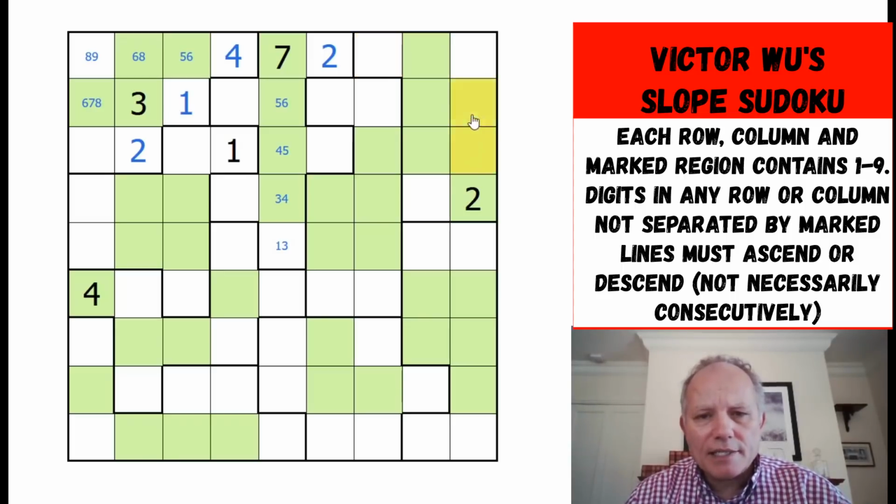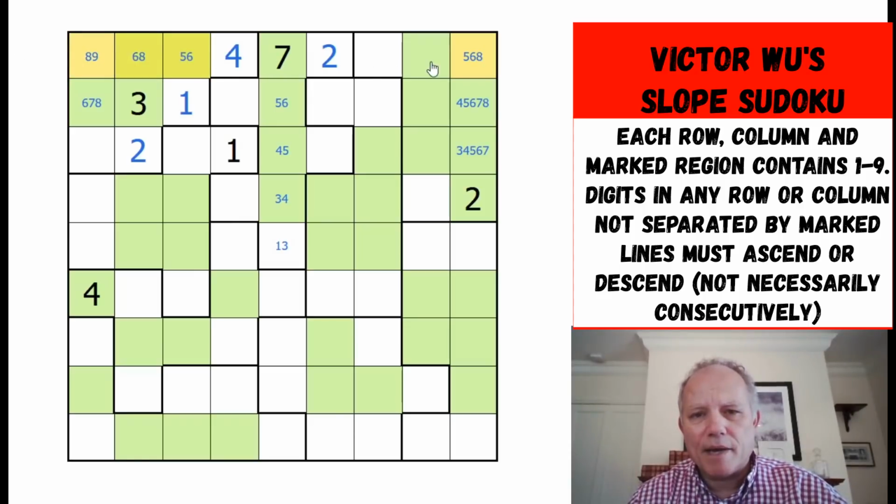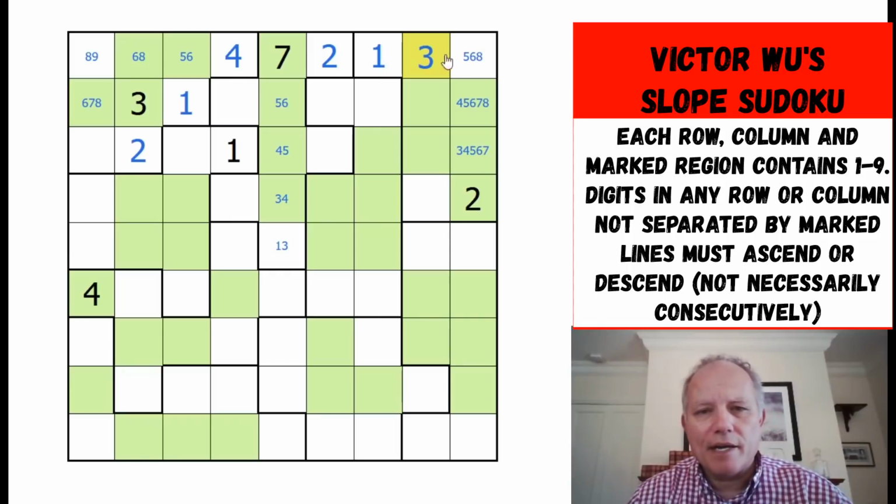Right. This still has to go up, doesn't it? So 3, 4, 5, 6, 7, 4, 5, 6, 7, 8. This could be 5, 6, 8, or 9. Now we've got a quadruple. That's better. So we get 1 and 3 here. That obviously has to go that way round. Now 9 in the top row. Hang on. That should include 9, right?